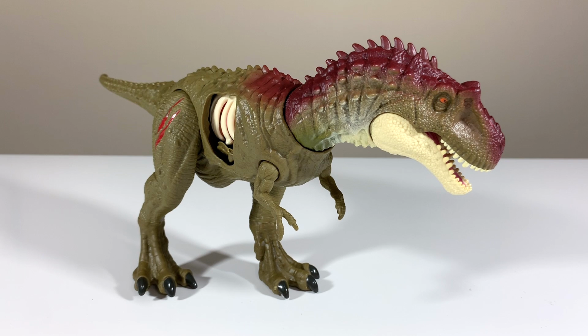Alright, ladies and gentlemen, so there you have it. This is the Mattel Jurassic World Battle Damage Albertosaurus. Overall, you guys, I think this is a very special dinosaur, and I think so for a couple of reasons. First of all, it has gotten pretty universal praise across the board because of how awesome it looks. The sculpt here is absolutely phenomenal, easily one of Mattel's best. I would say this is a top 5 dinosaur for the Mattel Jurassic World line.